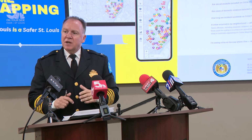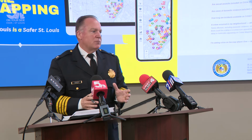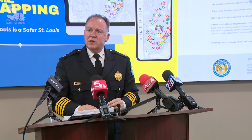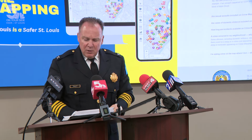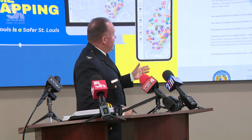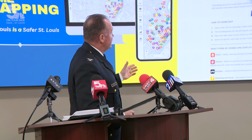And this is nothing different than other police departments that I've worked in where we have this crime mapping. It's very similar. I modeled it after them because I thought it was very well received by both us and also the community.